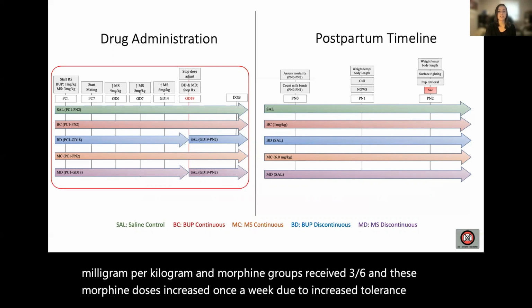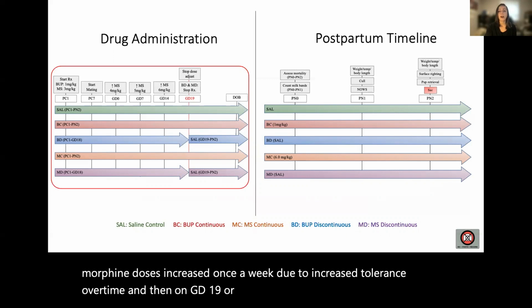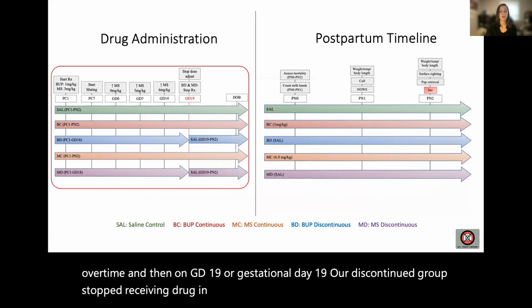And then on GD19, or gestational day 19, our discontinued group stopped receiving drug, and our continuous groups received drug throughout pregnancy up until postnatal day 2.